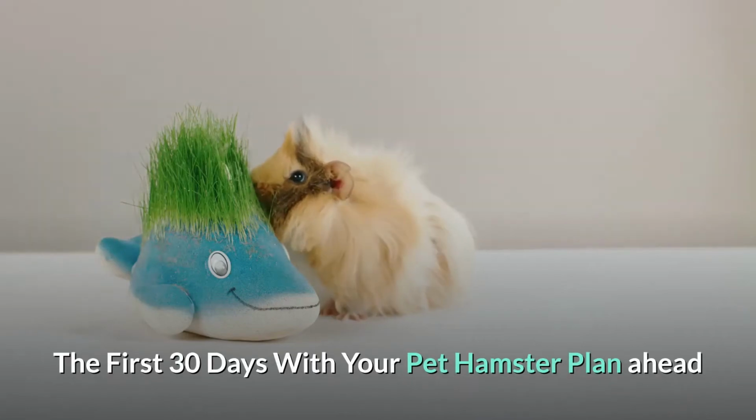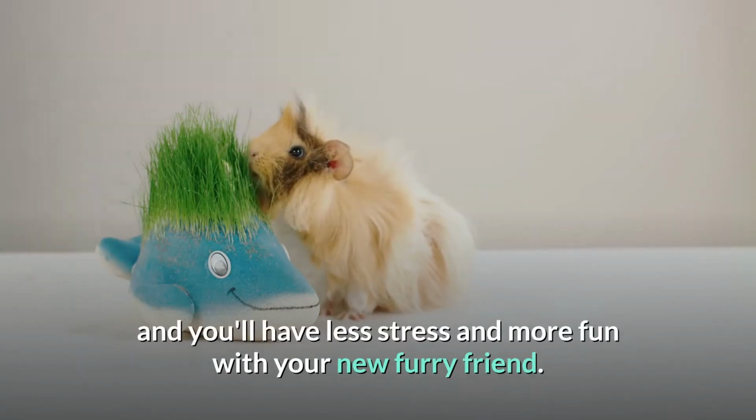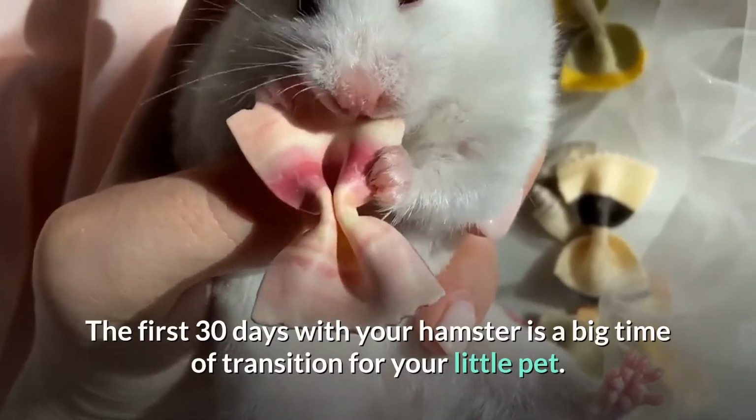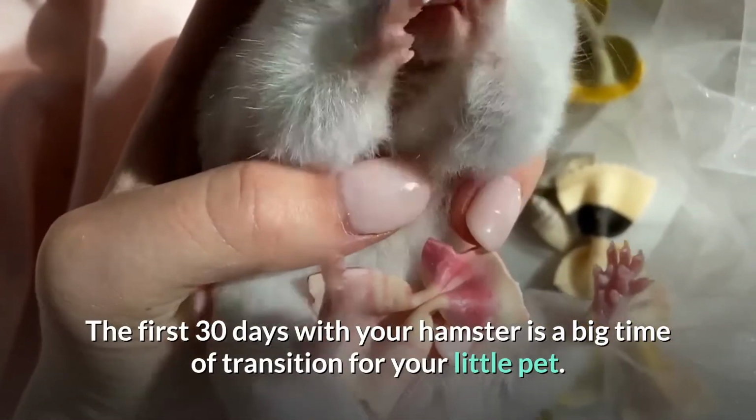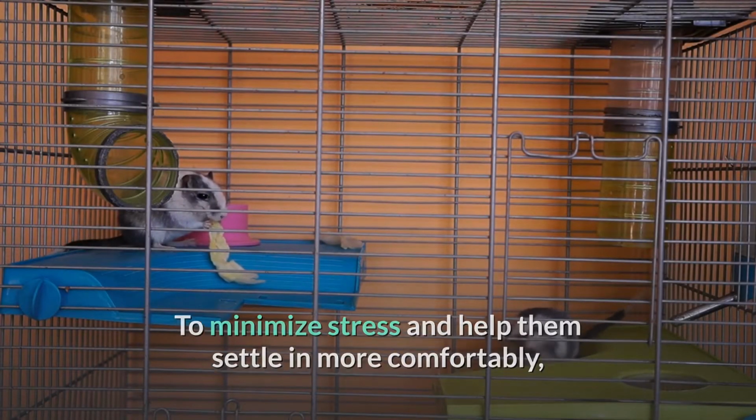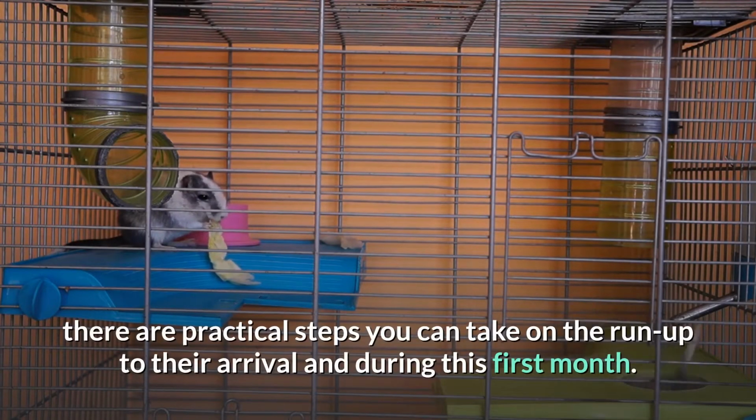The first 30 days with your pet hamster: plan ahead and you'll have less stress and more fun with your new furry friend. The first 30 days with your hamster is a big time of transition for your little pet. To minimize stress and help them settle in more comfortably, there are practical steps you can take on the run-up to their arrival and during this first month.